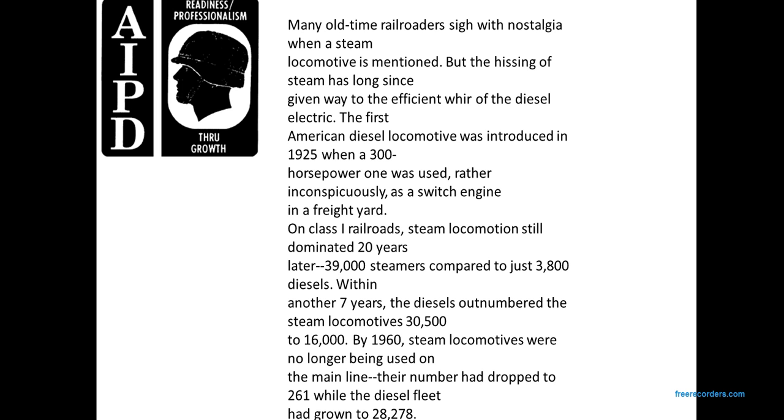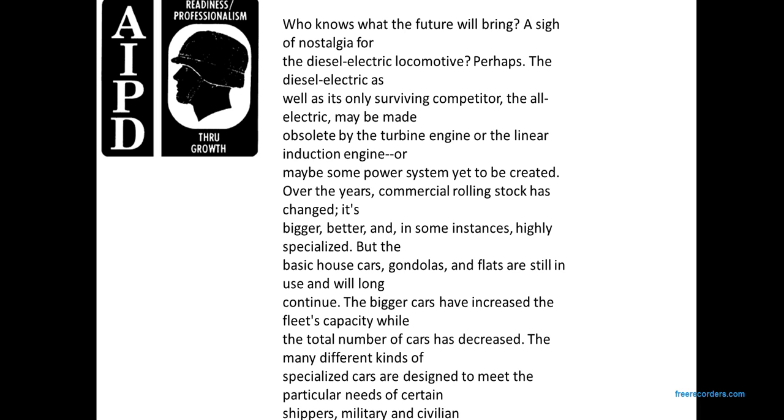On Class 1 railroads, steam locomotion still dominated 20 years later: 39,000 steamers compared to 3,800 diesels. Within another 7 years, the diesels outnumbered the steam locomotives 30,000 to 16,000. In 1960, steam locomotives were no longer being used on the main line. Their number had dropped to 261, while the diesel fleet had grown to 28,278.